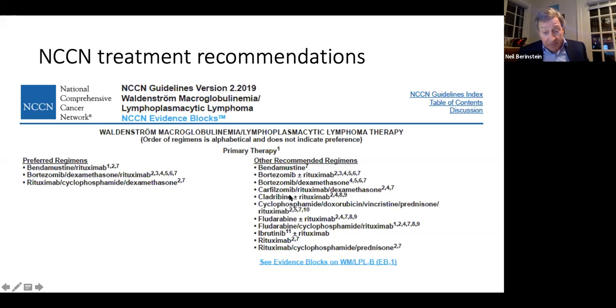A number of different chemotherapy drugs can be used. Most of these are used in other types of malignancies or myeloma. Carfilzomib is a myeloma drug. Ibrutinib makes its way into another recommended regimen, although according to these guidelines, it's not a preferred regimen.